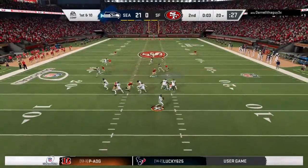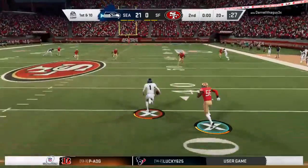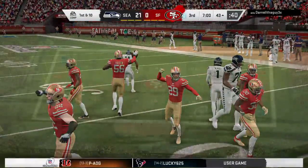You know, something they feel is somewhat safe that might actually pop and turn into a big play. That's what you usually run in this situation. And now look at this. Big gain, but a fumble. And this is going to be 49er football.